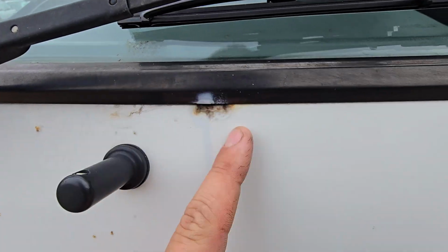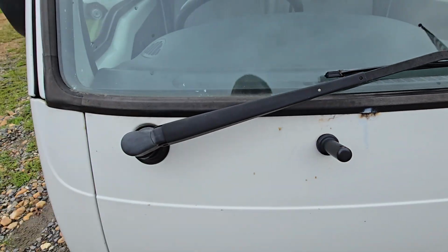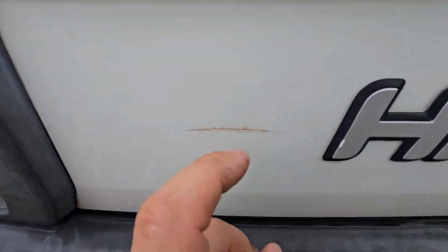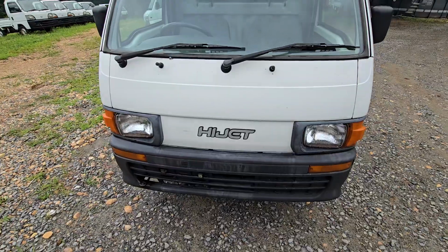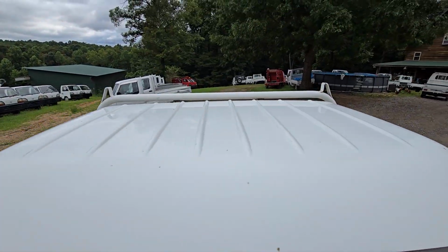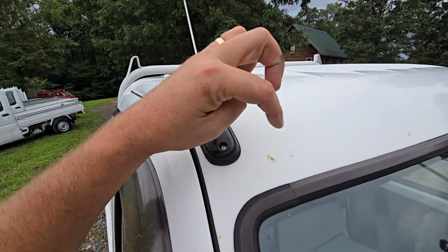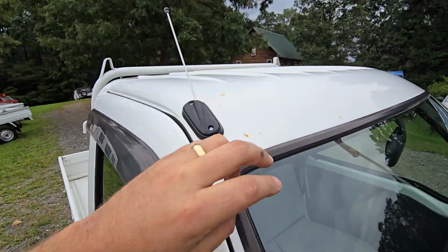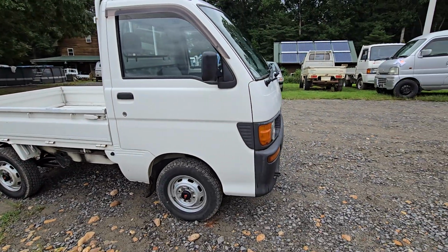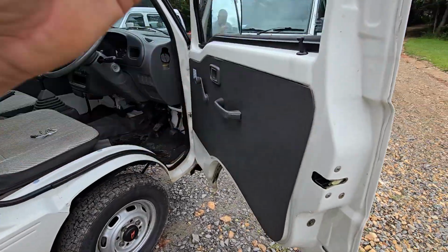Now, we do have a spot of surface rust here, and it looks like it has been touched up, which a lot of times in Japan, they'll touch up a scratch so it does not rust, which is probably a smart move. Nine out of 10 people would not notice that, but I'm going to show you everything about it. It's got 3, 4, 5 pebble pecks there. No dents whatsoever in the front, top. No rust. That is the main factor on these.